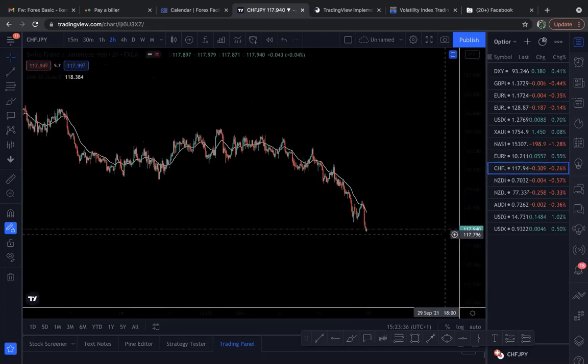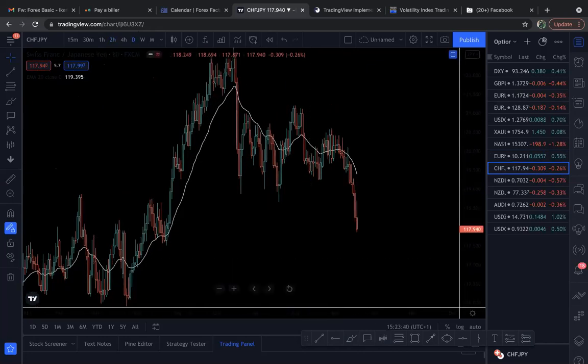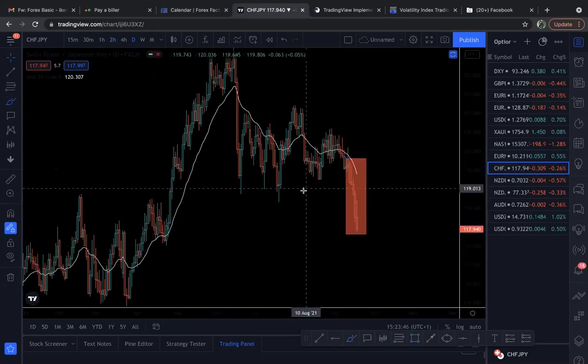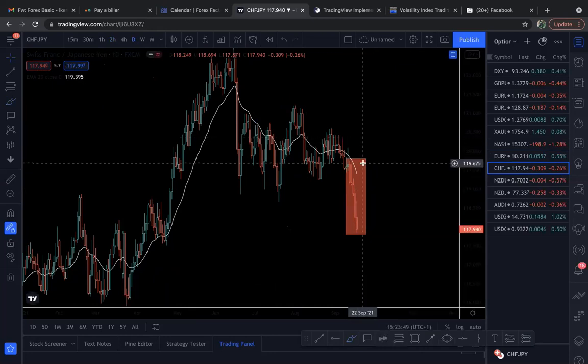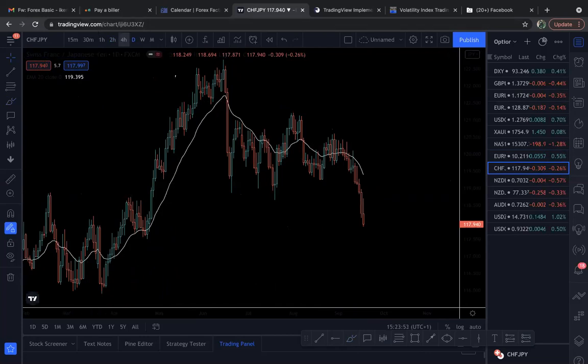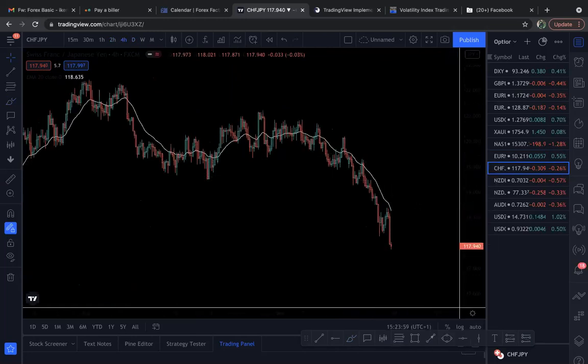CHF JPY, lovely price action. I was wondering if any of you caught this movement. Clearly a daily trend. This is what we pray to God for. Price trending where there is nothing to disturb it. Clear movement, and this is exactly what we're having on the major pairs right now, which I'm so excited about. And finally we're going to see some daily candles moving bearish. Makes a lot of sense. So this one is gone already.